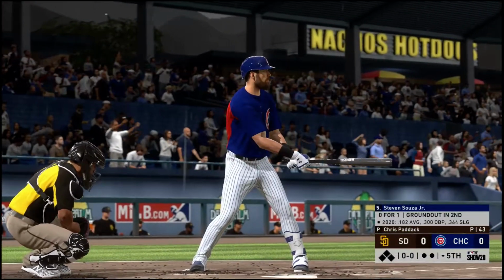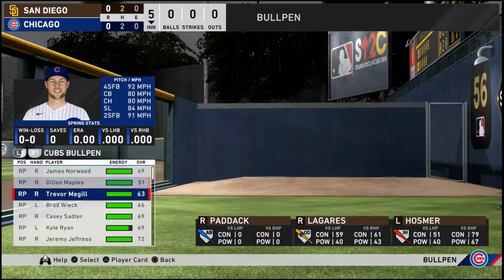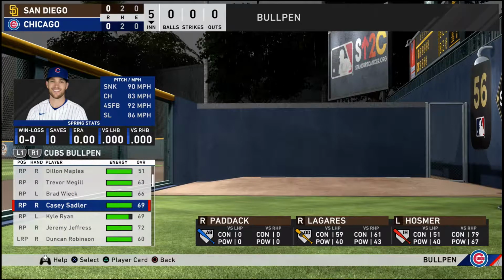Standing in, Steven Souza comes into this at bat 0 for 1 in the ballgame. The right fielder, Steven Souza.